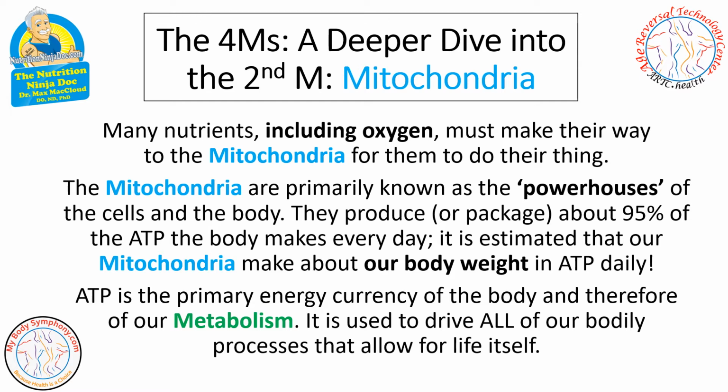The mitochondria are primarily known as the powerhouses of our cells in the body. They produce or package about 95% of the ATP the body makes every day. It's estimated that our mitochondria make about our body weight in ATP daily. ATP is the primary energy currency of the body and therefore of our metabolism. It's used to drive all of our bodily processes that allow for life itself.